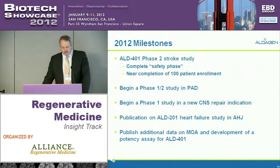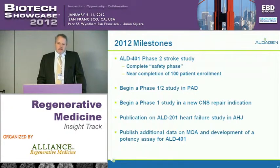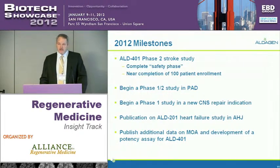So for 2012, our milestones are numerous. Hopefully we can hit them all. But with ALD-401 Phase 2 study, we will complete the safety phase of the study, which is a roll-in of 10 patients. We will do that in the next month or so. And then get near completion of the 100-patient study by the end of the year. So this is a study where we will have readout on the modified Rankin scale changes at 3 months in the first quarter of next year. So within 12 months from now, we will have data in a major Phase 2 study in stroke.